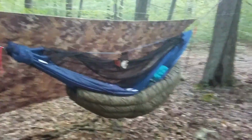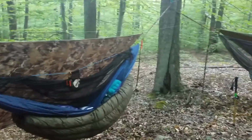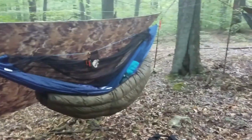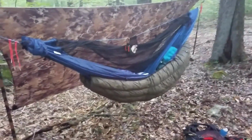So there's Kurt's setup, my setup. We have the tarps out. There's a chance for rain tomorrow, and who knows, it might come early tonight. So we're set up just in case it does rain. I'm probably gonna leave my tarp just like that to go to bed and only crawl out if I need to.